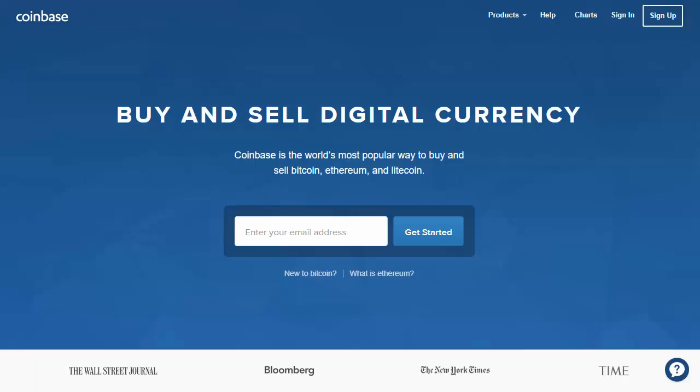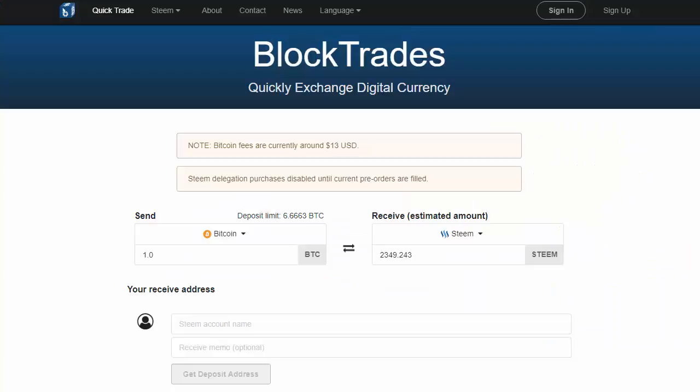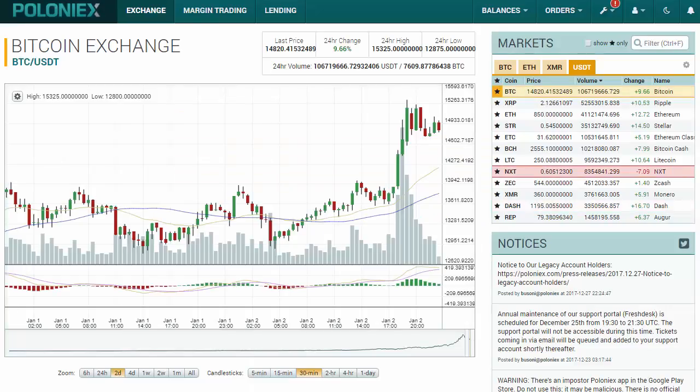Now there are other places you can get Bitcoin easily, places like Coinbase.com. Now you can buy and sell your digital currency on this platform, but again they'll perform the Know Your Customer process on you. So you'll be sharing a lot of personal information. Another common site is blocktrades.us, but again, when you're converting fiat or your local currency into digital currency, there's quite a difficult process to follow. You can even just sign up to an exchange because they'll accept dollars too, and you'll need to transfer that from your bank or via a wire.